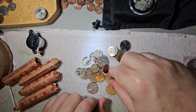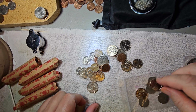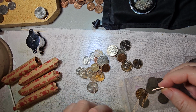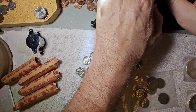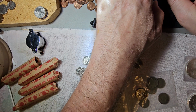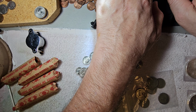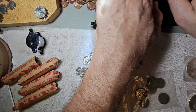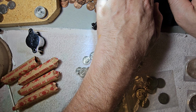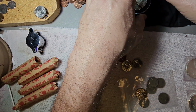But here we go. We got Bessie Coleman. I got one with a slight error on it. I don't know if it's this one or not. Let me put it into my scope. Yeah, right where her wing is, there's a die crack or die chip along the bottom. It's hard for me to show y'all. I really can't move it around too much or it might fall.